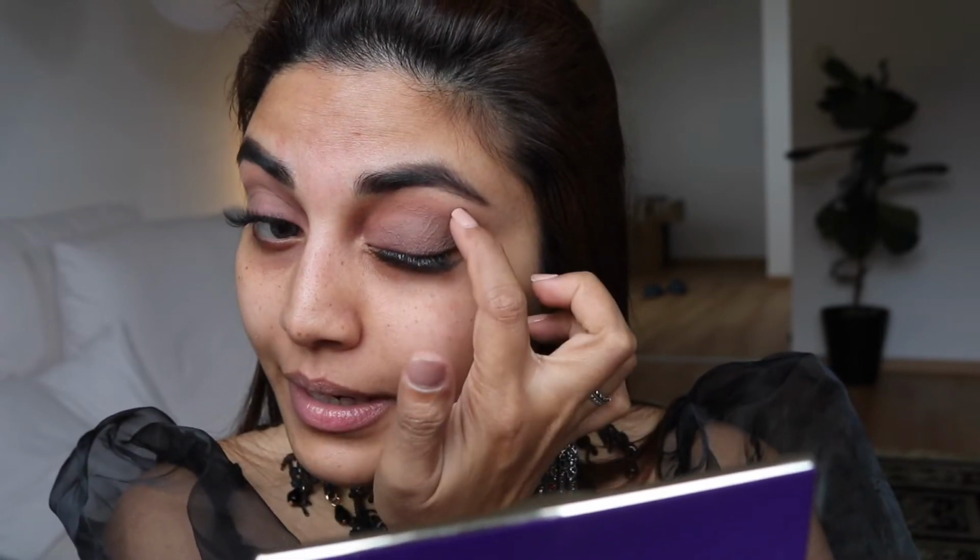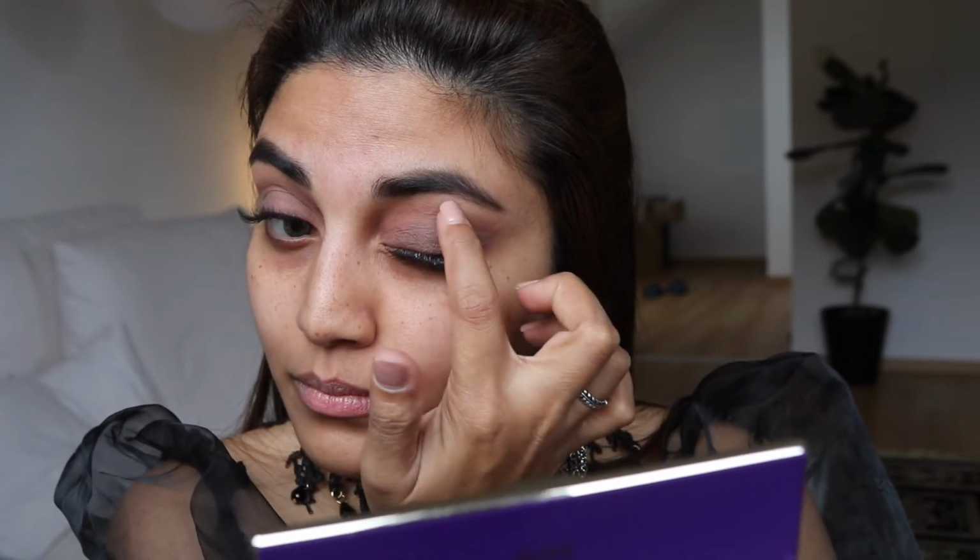and I'm just going to put it on the outer corner of my eyes. I'm going to use my finger for this. I love using my finger because it's super effective, and I really like how the shade comes out. I'm dragging the gray shade all the way up to my top eyelash, all the way right up here.